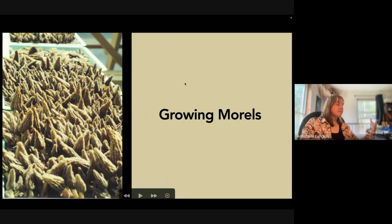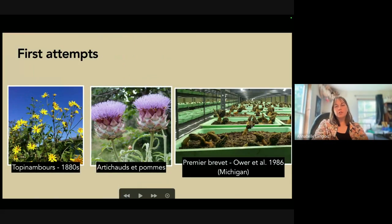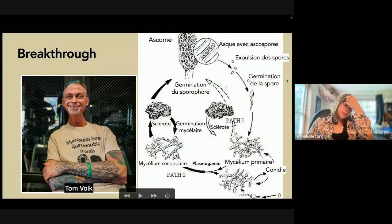All right. Growing morels. It's been over 100 years that people have been trying to grow morels and just couldn't do it, or the attempts couldn't be recreated. The first person that actually made it was from Michigan, in the 80s. His first patent was for growing morels from the sclerotia. The sclerotia is the key point that they needed to figure out in the morel life cycle before they could domesticate it and grow it.